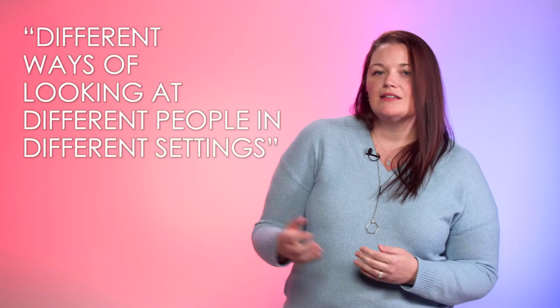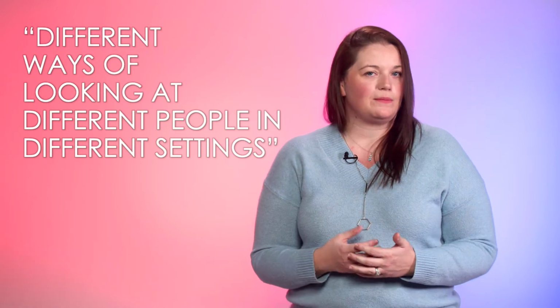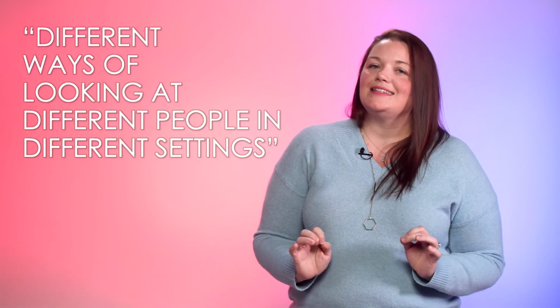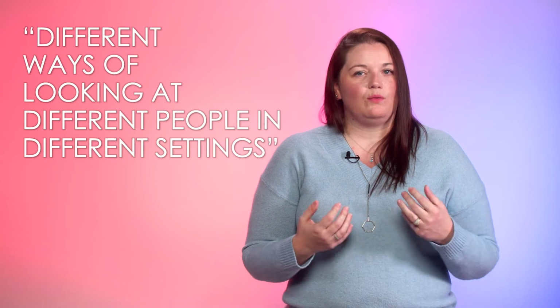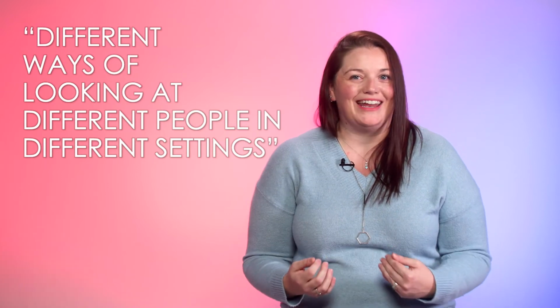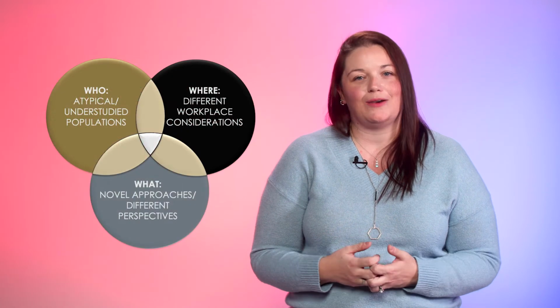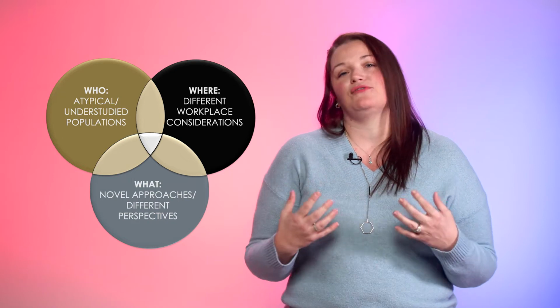So let's talk a little bit about how I like to come up with different ways of looking at different people in different settings. But I realize that that definition of my research focus isn't really saying anything and won't likely get me any grant funding. So I tend to break my research focus up into 3 categories. That is the different who's, the different where's, and the different what's.